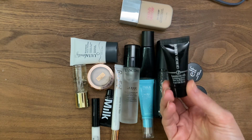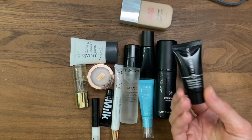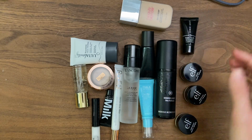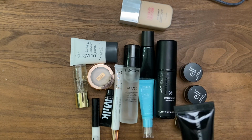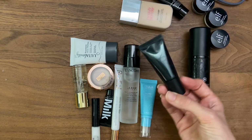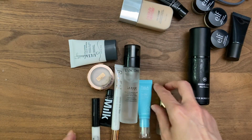The Luminous Silk calls itself a hydrating primer, but I found this very drying. I also find the Luminous Silk foundation drying, so if you needed any more proof that I have very dry skin, I don't think I've ever heard anybody call Luminous Silk drying, but it is drying for me. The Surratt is another one that really dried me out. And then the rest of these just are not made for me.